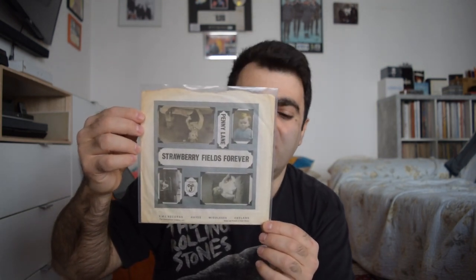Strawberry Fields Forever, Penny Lane, one of the greatest singles ever released, February 17, 1967. Now, this is the first of the 2 singles in Great Britain that was released with a picture sleeve. And finding this picture sleeve in this condition is almost impossible. I've seen many times, but it's either torn or written on or trashed or whatever. I found this one in a very decent condition. Of course it's used, but no tears, no writings, nothing. Absolutely pure condition.